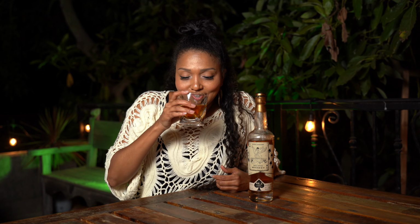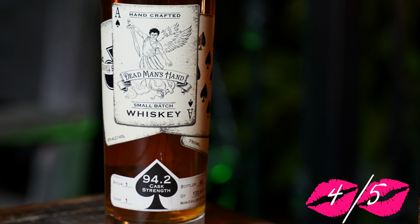Leilani drinks the brown stuff. Have to give this Dead Man's Hand 4 kisses. Mwah, mwah, mwah, mwah. 4 kisses, guys. I mean, it's a really good whiskey. And the fact that he makes it himself just makes me go, he has to get 4 kisses. As much as I am not aligned with his whatever. But at least you know the history. And that's the most important thing.